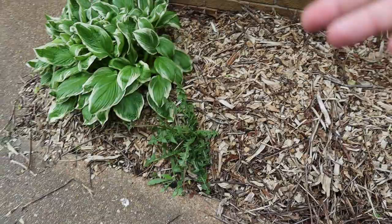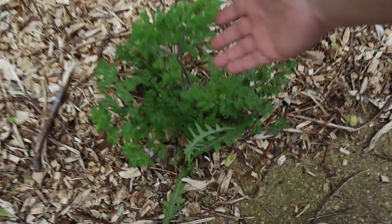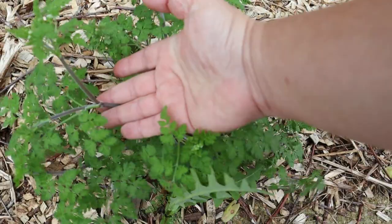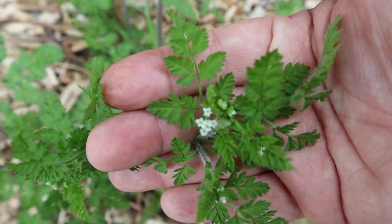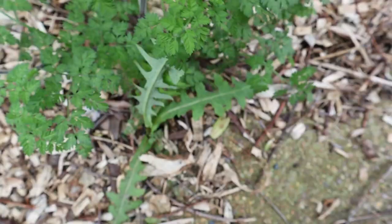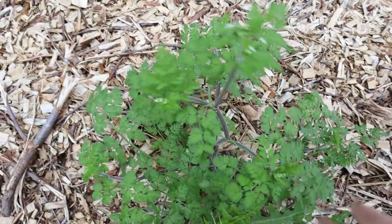Here's this plant again. It has a round stem, kind of purplish, and then it's got those little flowers there. Little white flowers. But it looks kind of like a carrot top. If anybody knows what that is, let me know. I don't want to pull it up yet until I figure out what it is.